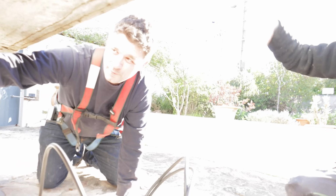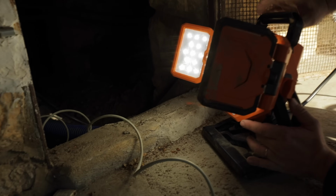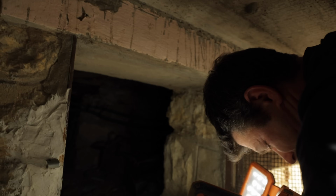Oh, perfect. Well, no, it's not the end now because I've got to drill a hole. I have to see where to drill because I will drill from near the sink. Yeah, you don't want to hit a pipe.